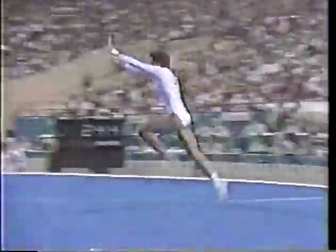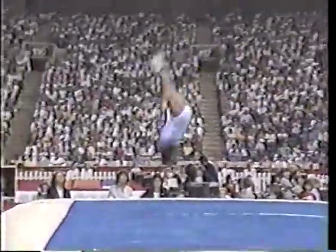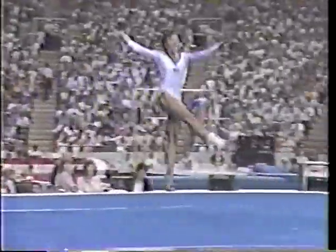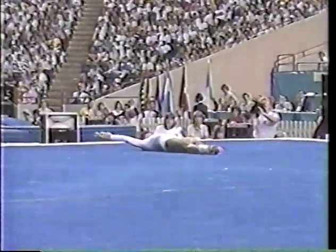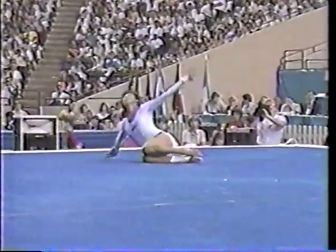It was as if Sabrina Marr was making a statement. Marr was on crutches earlier in the year. She was unable to compete in the American Cup, but she's back. You would have never known she had recently broken an ankle. She started with a layout double back.